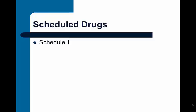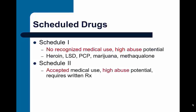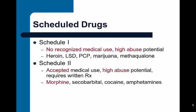There are 5 levels of scheduled drugs. Schedule I drugs have no recognized medical use and have high abuse potential. These include heroin, LSD, PCP, marijuana, and methaqualone, among many others. Schedule II drugs have accepted medical use but high abuse potential. These require a written prescription or direct delivery by the physician who is prescribing the drug. Morphine, secobarbital, cocaine, and amphetamines fall into this schedule.